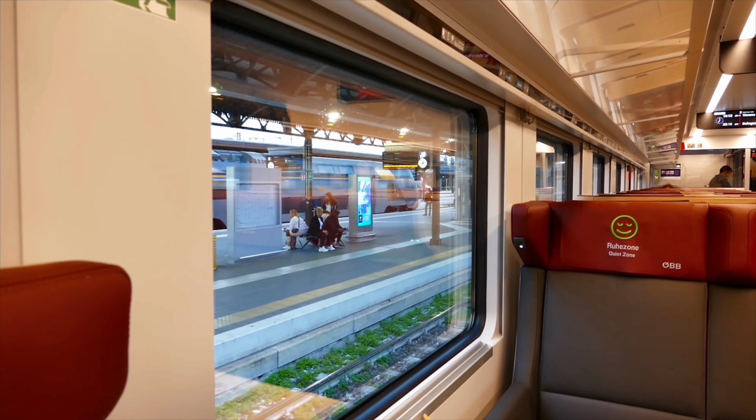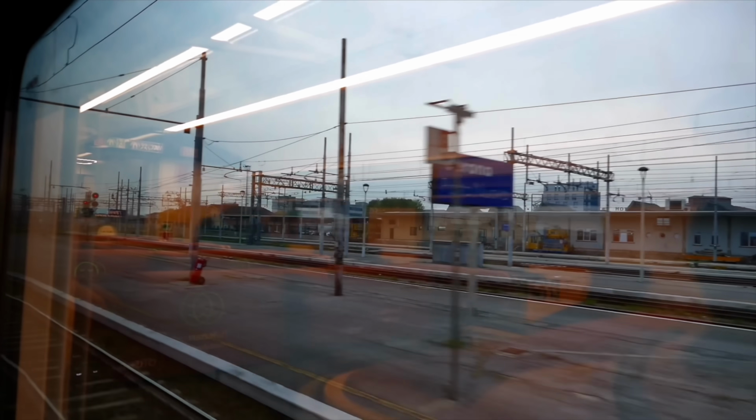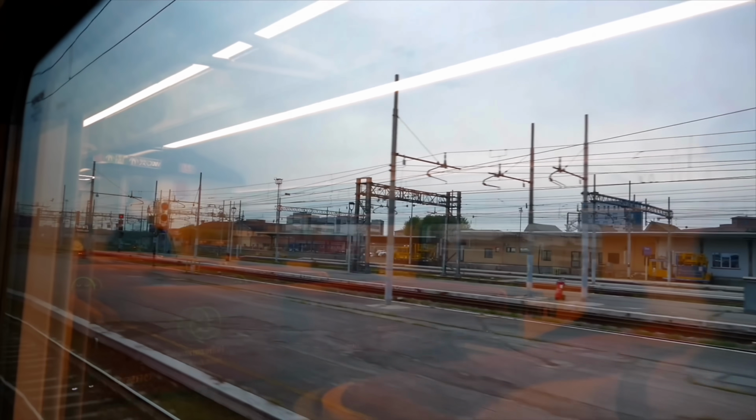We arrive into Verona and almost immediately reverse. The last section requires us to do so. And before too long, we are in Bologna, journey's end for this beautiful new train.